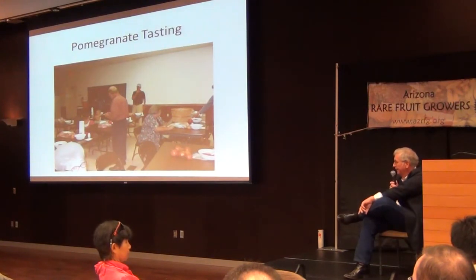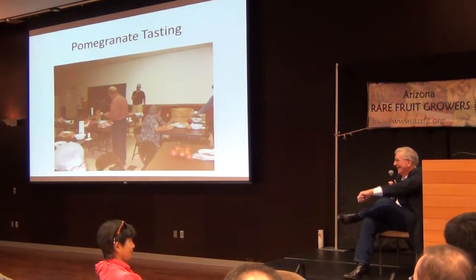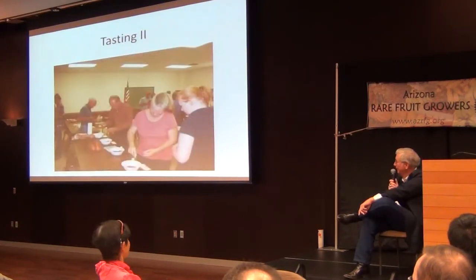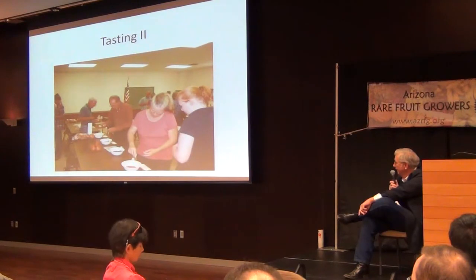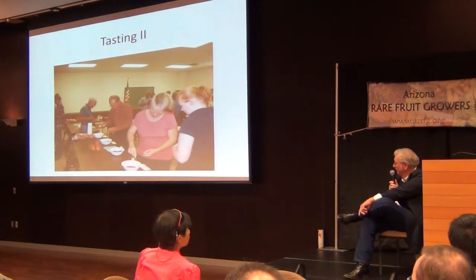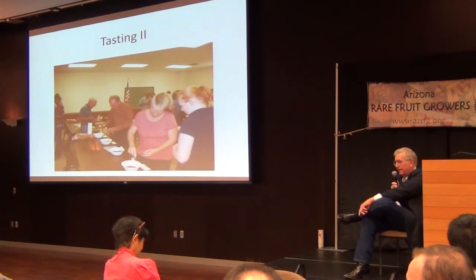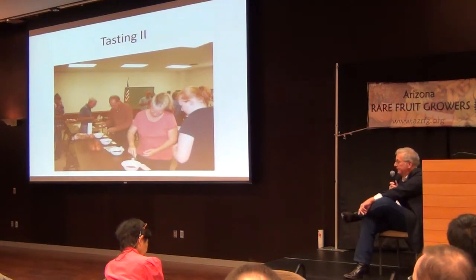This is one of those taste tests I was talking about. We're very informal, kind of like we are here. We just get together and lay them out and test them. That's the same tasting there. We put them in little bowls and label them, and we run a Brix test on them, which most of you probably know is soluble solids, related somewhat to sugar content. We run Brix, and then we gather people's opinions about what they taste like. Next.